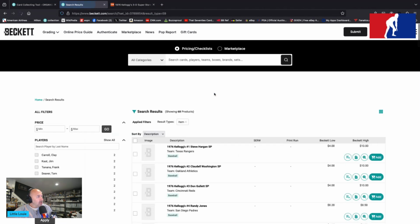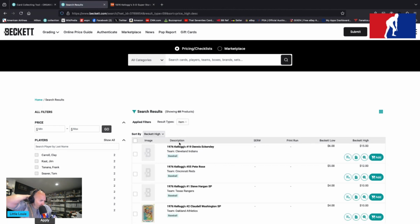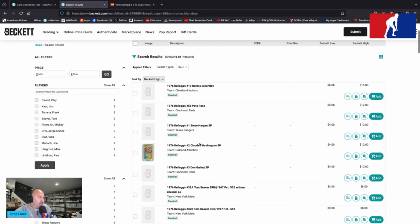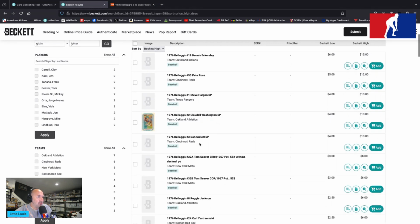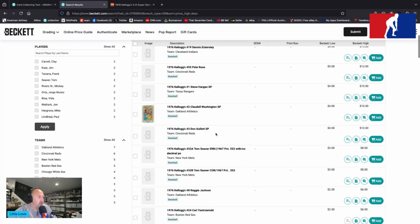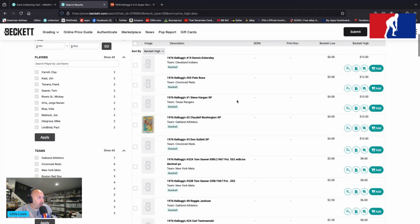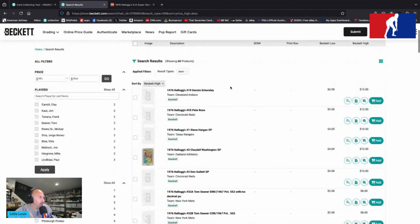Let's look at the top 3 according to Beckett OPG. It's weird that the first 3 would be short prints, huh? But anyway, Dennis Eckersley, card number 19, is in first place. Pete Rose is second, followed by the Steve Hargan short print, card number 1, Caudell Washington short print, card number 2, and the Don Gullett short print, card number 3. So you don't see too many sets in the 70s like this, where 3 of your top 5 earners are Steve Hargan, Caudell Washington, and Don Gullett. Again, filled with Hall of Famers that we loved back then in the day.